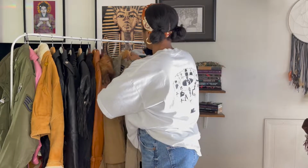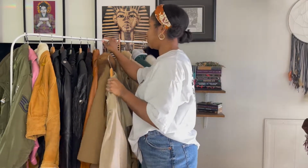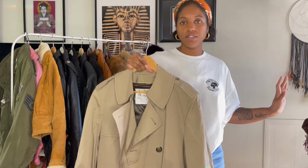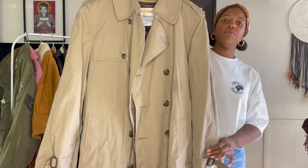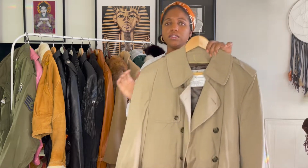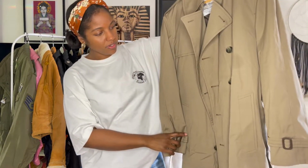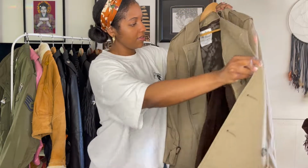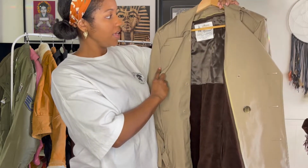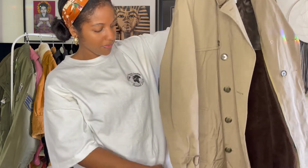Next jacket that I'm going to show you is a London Fog trench coat. And for all my thrifters out there, this is like a thrifting staple. Everybody that thrifts on a regular basis probably has a vintage London Fog trench coat because you can really just find them at all times. To be honest though, I feel like it's harder for me to find ones that are of really good quality. So this is one that I thrifted a few years ago. It does have, again, this kind of Sherpa lining that you can remove. And yeah, it's just your basic trench coat.